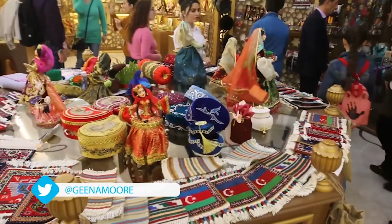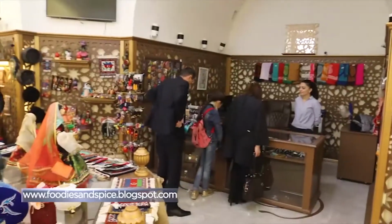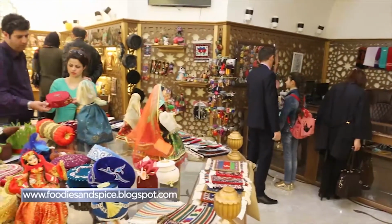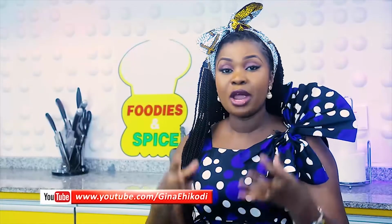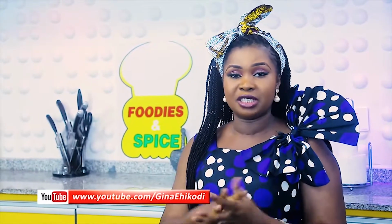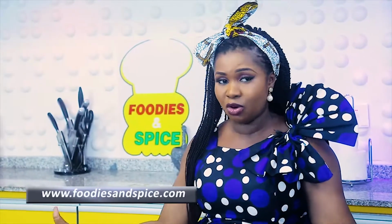I actually love what they do because they go into the regions. These people who cannot travel down to the city to sell their artworks, they go into the region, take it from them, and sell it for them. So when you buy it, they give you a very beautiful certificate that you actually bought a handmade artwork. They take those things seriously.